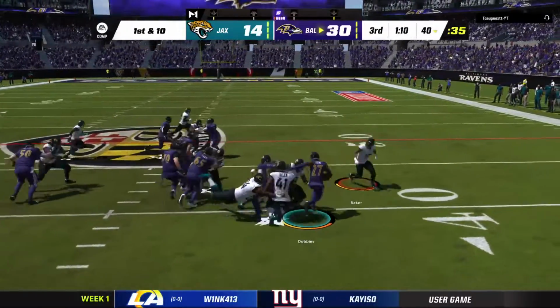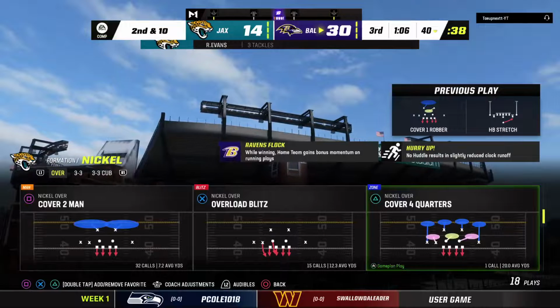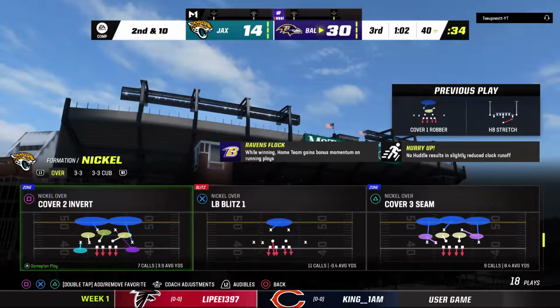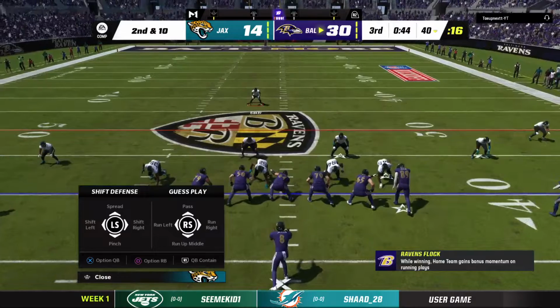On 1st and 10, it's Dobbins, and they're going to stop him right at the line of scrimmage. Just no cutback lane to be found whatsoever. 2nd and 10. Absolutely love the effort there. The ability to flow from his inside spot and stop that one at the line of scrimmage. Nice linebacker play.